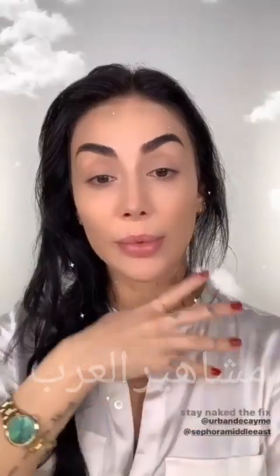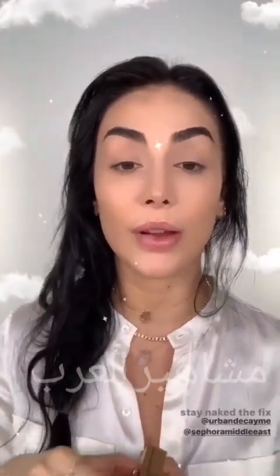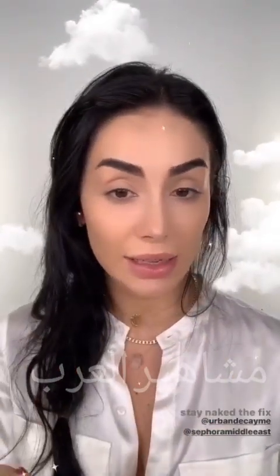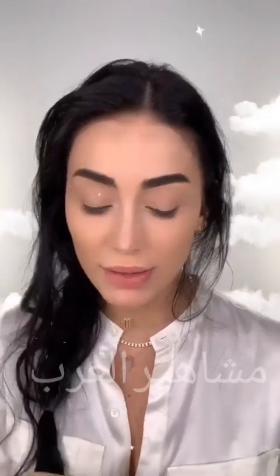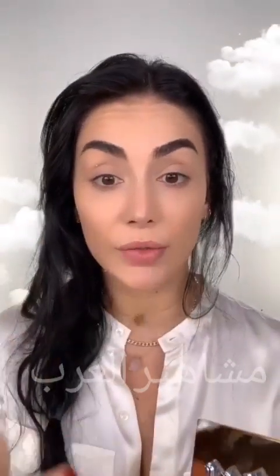بهذا الشكل. I'm gonna start using the powder foundation, the Stay Naked the Fix. So this is an amazing 16-hour wear foundation. الحلو فيه إنه صحيح it's powder, بس it covers perfectly but at the same time it looks like second skin and it doesn't look like there's a thick powder on your face. Usually بستعملها بالسبونج اللي بتجي معها because it's one of the best sponges I've used.